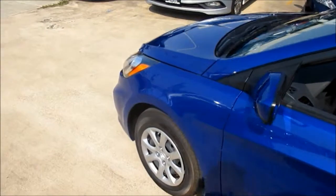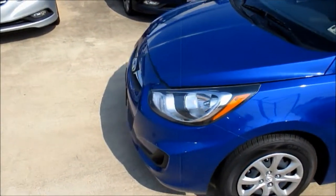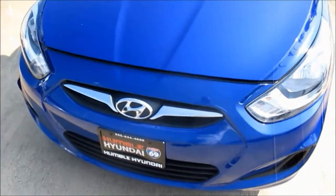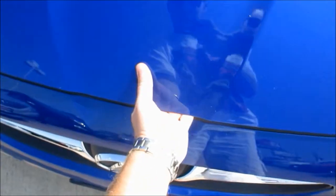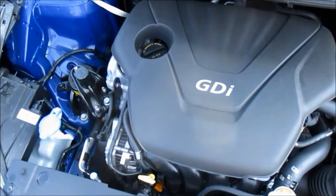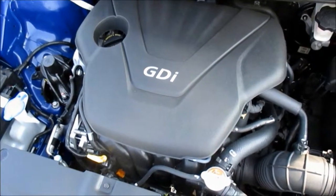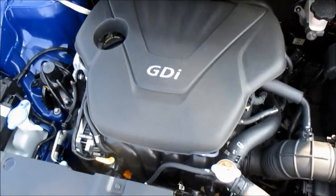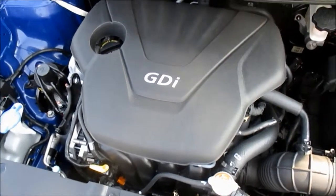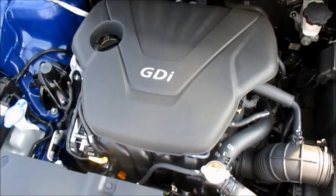Now, regardless of which trim level you pick, be it GS, GLS like we have here, or the SE, which again we'll be looking at later on, there's only one standard available power plant for all 3 trims. Under the hood of the 2014 Accent, you'll find a 1.6-liter dual overhead cam, 16-valve, gasoline direct fuel injected inline 4-cylinder engine. This engine is also equipped with Hyundai's signature continuous variable valve timing, and now it produces 138 horsepower and 123 pound-feet of torque.